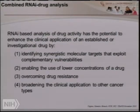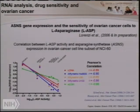Another important facet is that you can often use lower concentrations of two drugs together in that way. And that can be very useful. That has the potential that we can overcome drug resistance or overcome side effects, the burden of using very high levels of drug. That's particularly relevant, for example, for the work we were doing on camptothecin. Then there's broadening the clinical application to other cancer types. And the first story I'm going to talk about is a sort of a case of that. So this study was actually published a while ago, but I still like to tell this story because I think it's really cool, frankly.